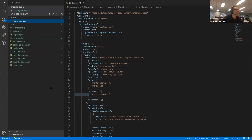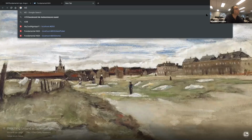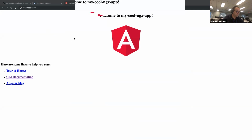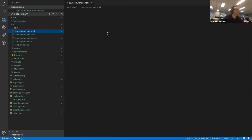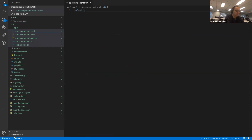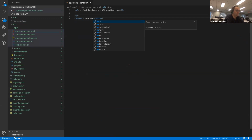We can go in the browser and take a look. Let me just remove the Zoom tab. So this is the initial template that Angular CLI creates. So let's go there and just remove it. I'll go in the source and application. Here, oops, this is the source code. I will just do Fundamental-ngx application. And let's just make a break, create a break, and then add a new button. Click me.